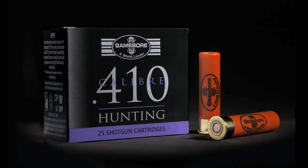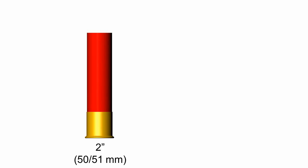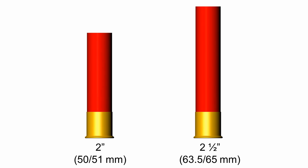If you have a .410 with a short chamber, 2-inch shotshells are still offered by some manufacturers. Reaming out a short chamber for the more common 2.5-inch shells is often possible as well.